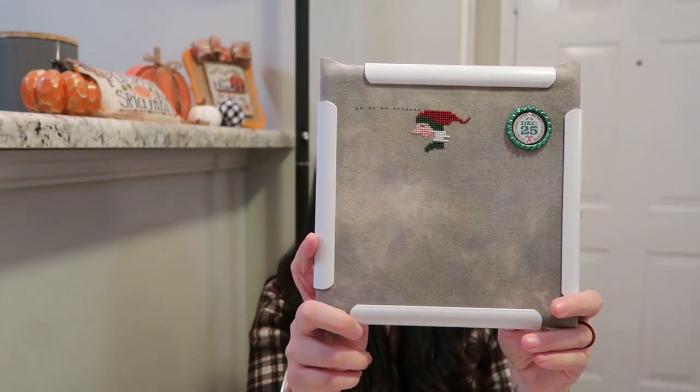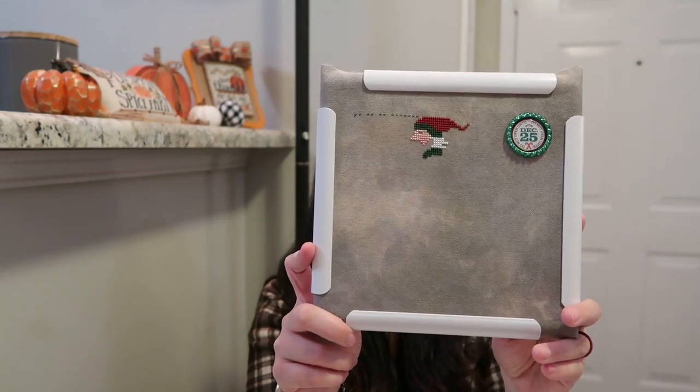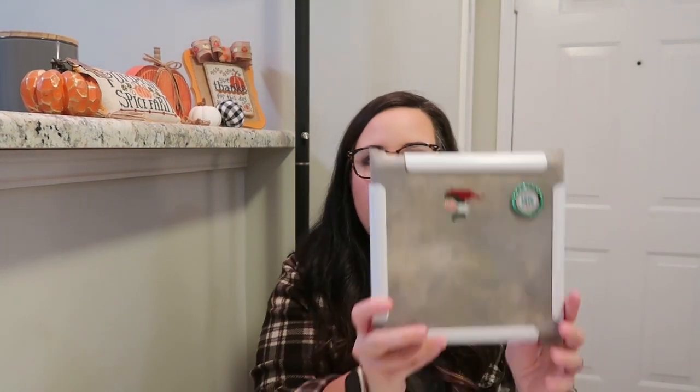Now I get that question a lot, like, do you stitch in hand, do you stitch on Q-snap? And I stitch both. I actually just started using a tension hoop as well. It just depends on the project and how I want to stitch it, but I'll stitch in hand or stitch on the Q-snaps or hoops, any of it. Preferred probably would have to be the Q-snap, the smaller Q-snaps.